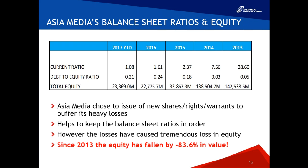Let's look at its balance sheet ratios and equity. Now you can see that its current ratio looks very healthy, especially in the early stage. The current ratio is 28, but then it gradually deteriorated. Still, it is above the 1-to-1 ratio, which means it still has current assets that are able to meet the current liabilities commitment within the 12-month period.